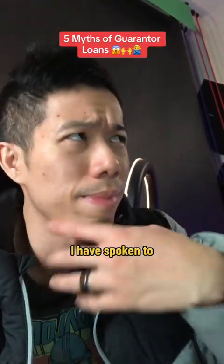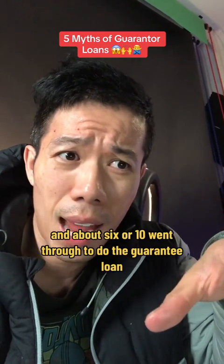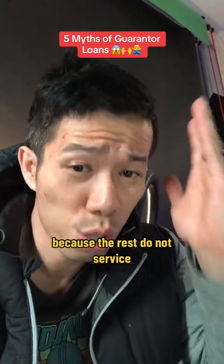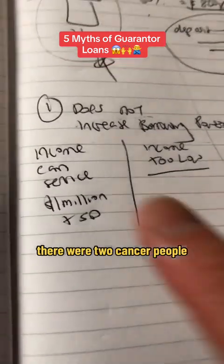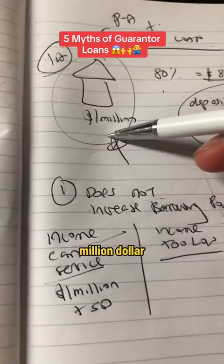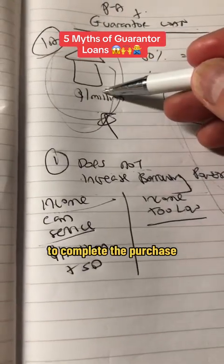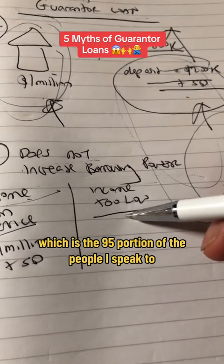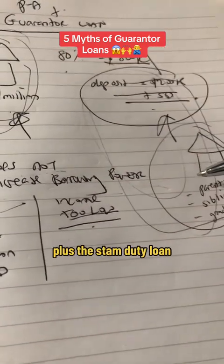I have spoken to 60 people this month in relation to guarantor loans, and about 6 or 10 went through to do the guarantor loan because the rest do not service the guarantor loan. Let me digress. Out of the 60 people that I spoke to, there were 2 camps of people. Those that have the income that can service the $1 million property plus stamp duty, which involves a guarantor to complete the purchase. And there's those in the other camp, which is the 95% portion of the people that I speak to, their income's too low to even service the $1 million plus the stamp duty loan.